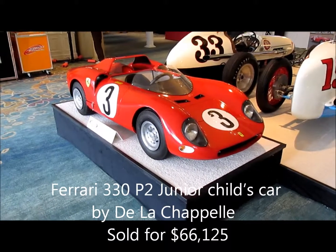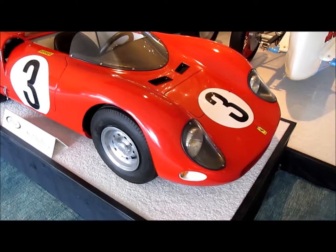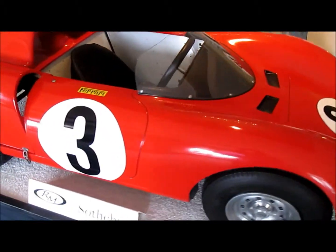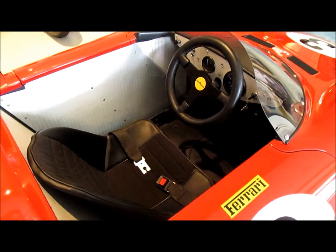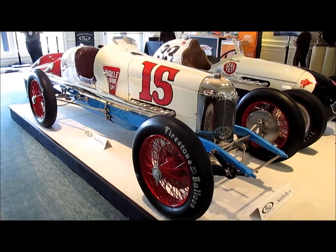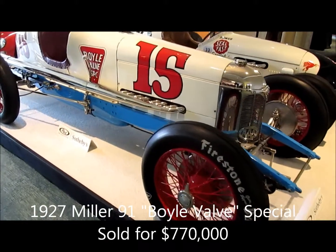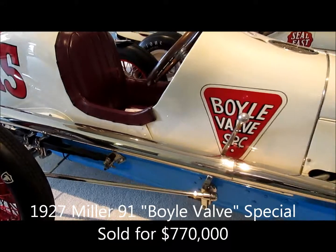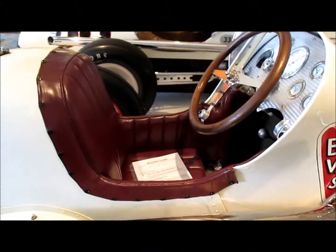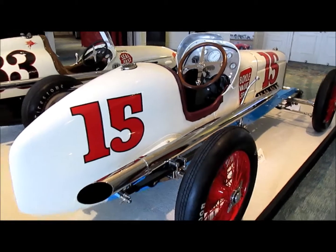Adults shouldn't have all the fun when it comes to collecting. Also on offer at R.M. Sotheby's is this kid-size Ferrari race car, beautifully detailed and fit for one. Some say Miller made the most beautiful Indy cars. This is the 1927 Boyle Valve Special, and it is from an era where one man wrestled a car around that track for 500 miles.